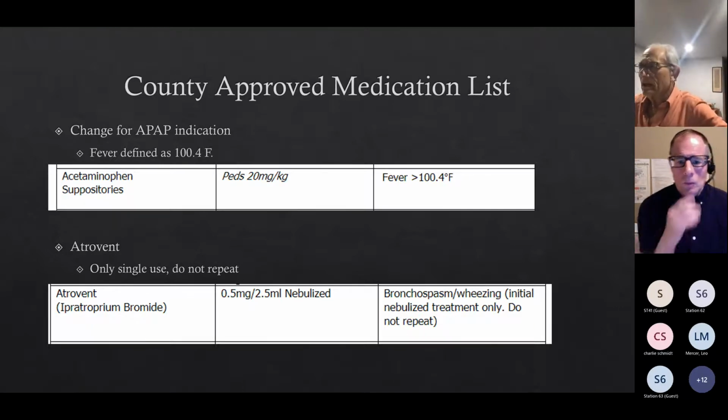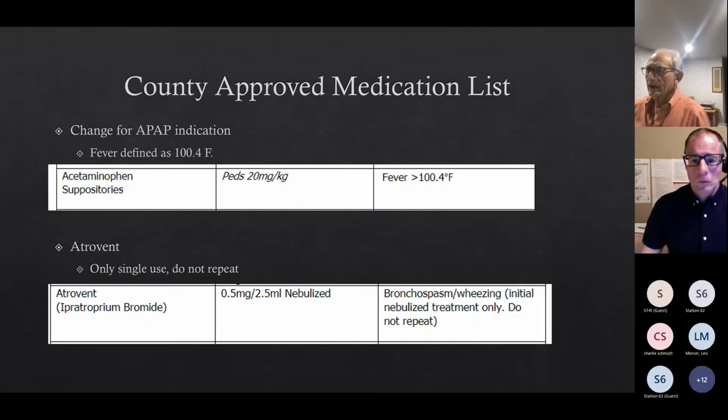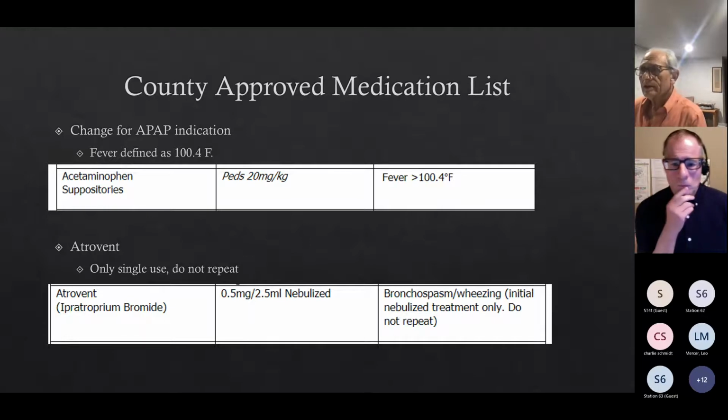So basically, a 5 to 10 kilogram child would be taking the 80 milligram size. A 10 to 12 kilogram child would be the 120 milligram size, etc. You can sort of estimate if you need to cut a suppository in half, just go ahead and do that. And it's always easier to use the bulleted end.